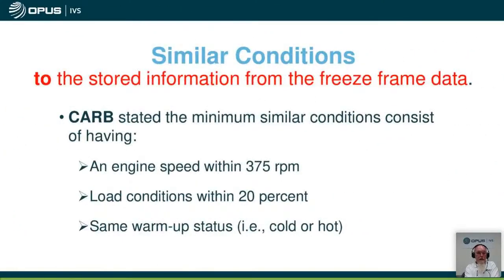Similar conditions are stored in the freeze frame data. CARB stated that the minimum similar conditions must consist of having an engine speed within 375 RPM of the moment of the offense when it set the code, load conditions within 20%, and the same warm-up status, hot or cold, either open or closed loop. So you have to be able to duplicate that. There may be many others. It may be a particular miles per hour or something else that may be associated with it as well.